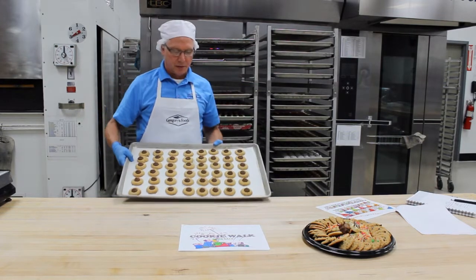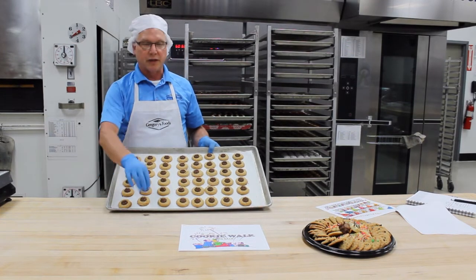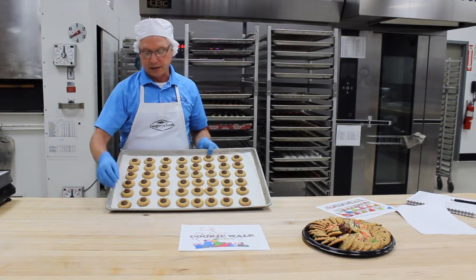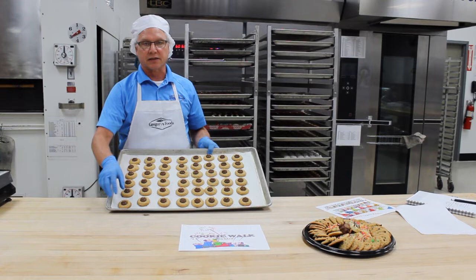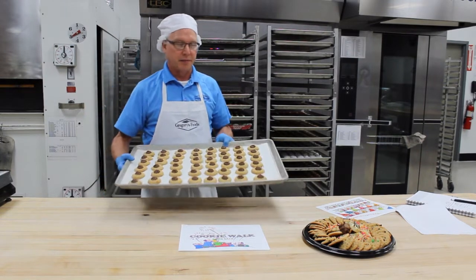This is one of the more popular ones. It's a thumbprint. It's a peanut butter cookie, and we just put the chocolate stars on there. You can use kisses, but if you use the stars, you can actually put them on before they go in the oven. If you use the kisses, you have to put them on afterwards because the kisses can't handle being baked in the oven. But these particular ones, we did put them on and then baked them in the oven.